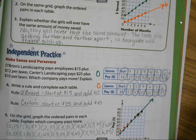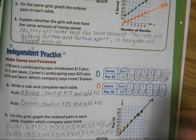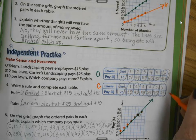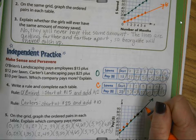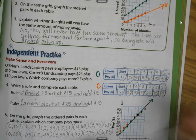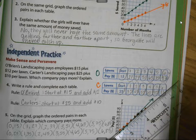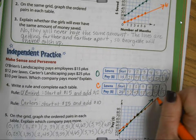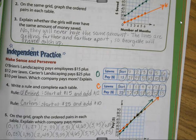Now, I'm noticing something here, and it's hard to see it. If I went out 7 lawns, would be what, 95? 7 would be 95. Maybe you can see it if I do one more point. Something's happening very similar to what happened with the soybeans and the corn, our visual learning example. Do you see what happens?